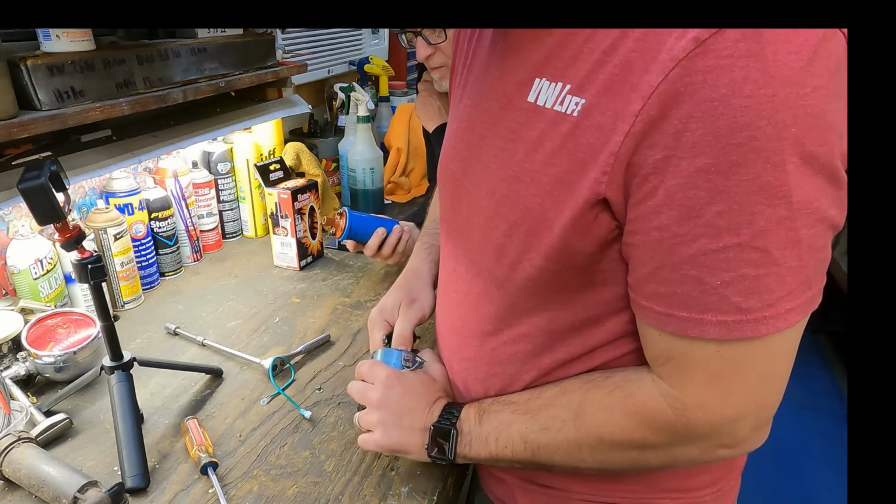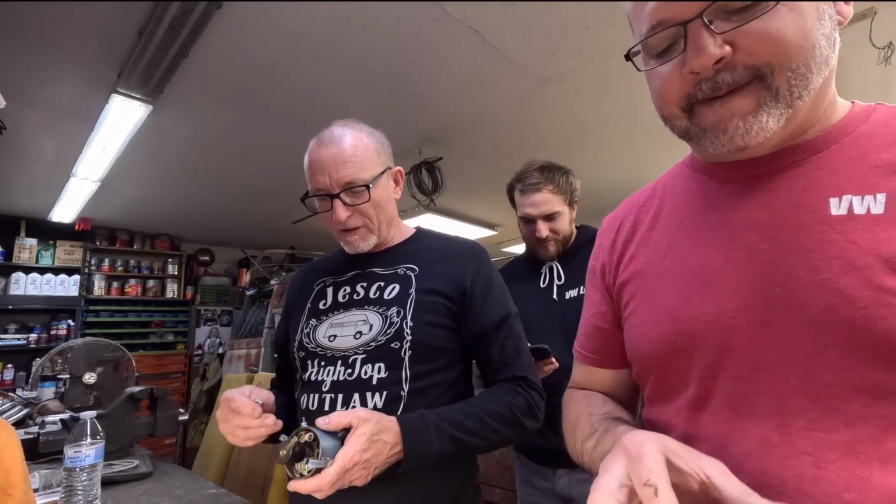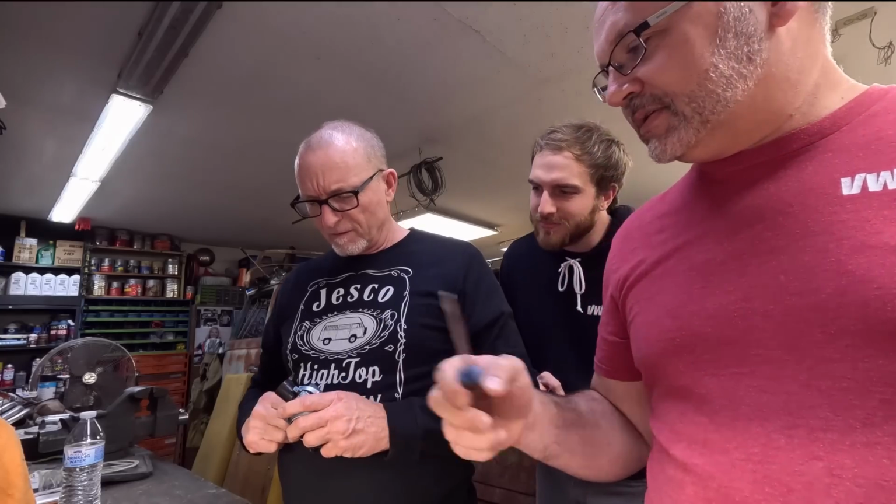Oh yeah, well that doesn't work. It's too thin? Here, you take that. What am I taking off? The condenser? No, I was going to take the rotor out of there. Is it on there good? It's on the reel. What kind of rotor is that anyhow?